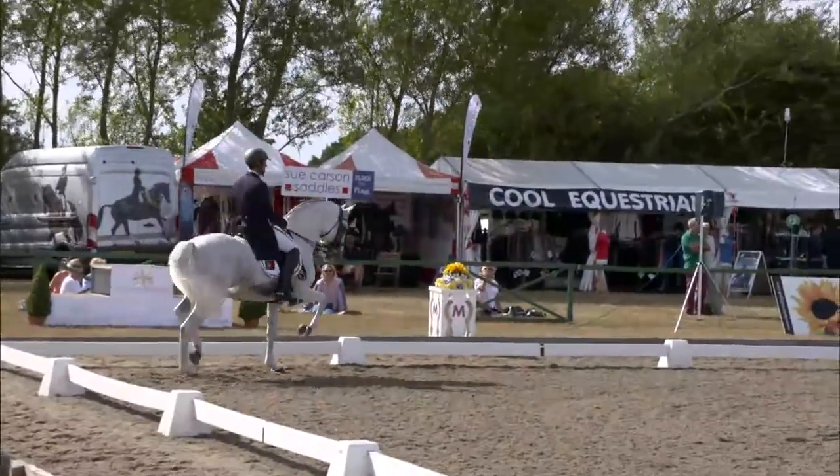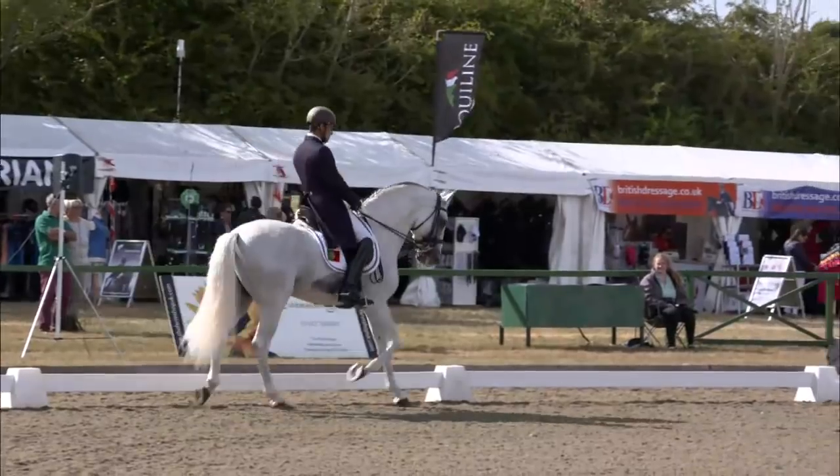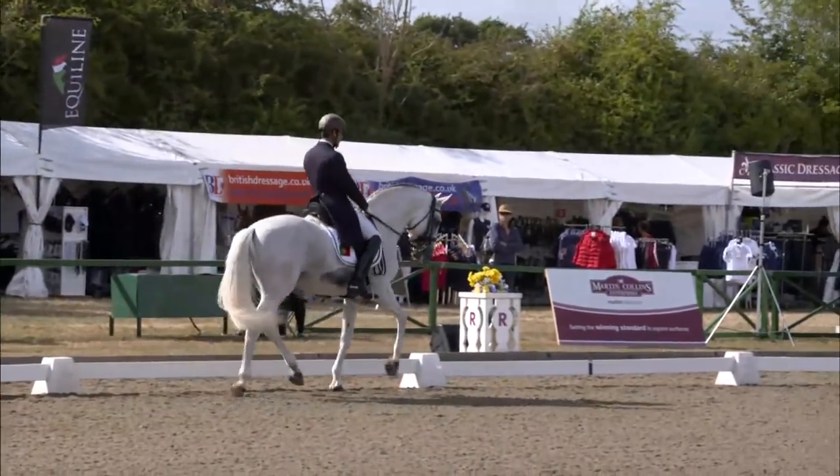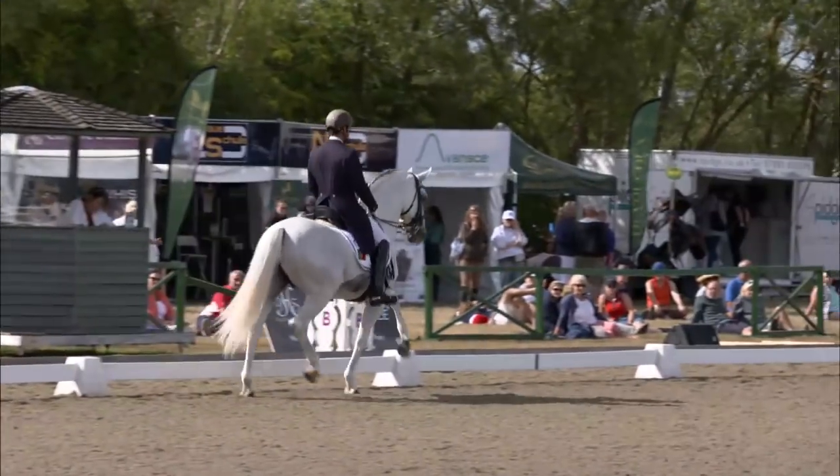Very subtly picks up passage. Nice, really lovely lift. It's interesting with this horse to see, whereas the last horse really could swing and lift, this one has a lot of lift, but I don't feel the back quite swings as much through the work.